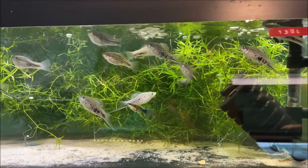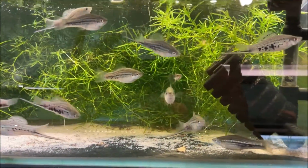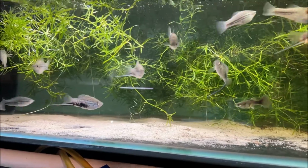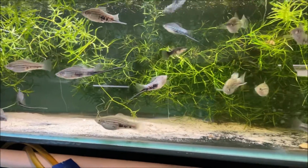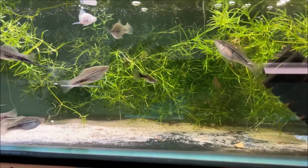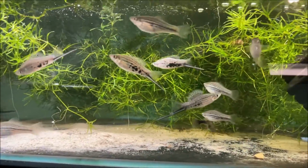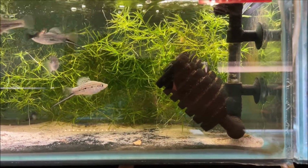Some Montezuma swords. And for those of you who've seen my previous videos, I do not always have Montezumas growing on in my fish room. These are the first youngsters I've had growing on in a couple of years. Also, in this tank, there is some substrate on the bottom, which is very unusual for me, but that's for the guppy grass, as I found the guppy grass doesn't survive in bare bottom tanks.